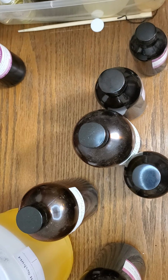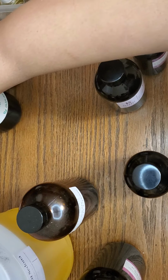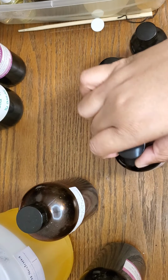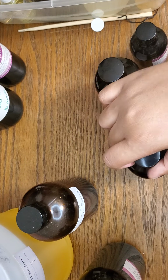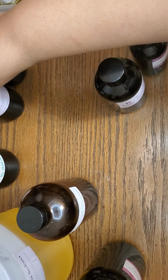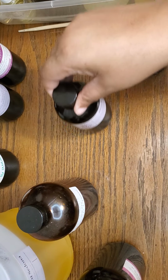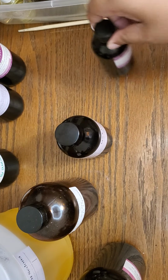So what we are going to do right now is go over the oils, Brambleberry. I thought I still had some Aztec left. I don't. So should I ever get any more, then I will circle back to that.